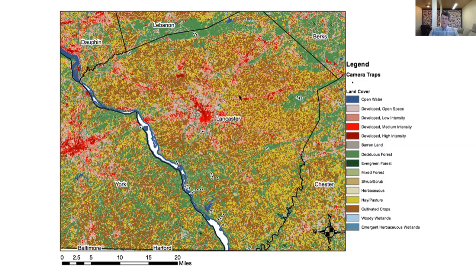And so red will be levels of development, and you can see, of course, the city, the Route 30 corridor over here, but also all the main pikes and roads out of the city. The yellow and brown refer to different kinds of agriculture, which, of course, if you drive around, you can see, and then eventually we see these forest blocks. And each of the dots here represent places that cameras have been used in the past.